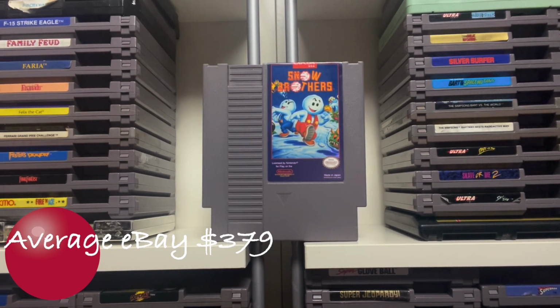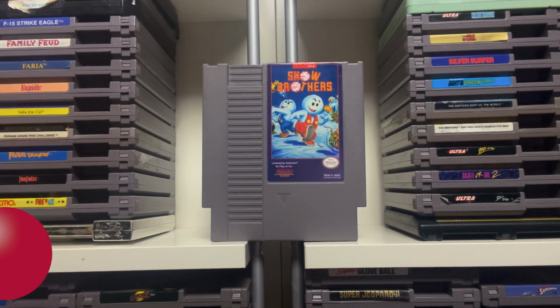It's a 2-player co-op game. It's very, very fun. You're essentially building up these snowballs and throwing them at your opponents. Once everyone on the screen is dead, you advance to the next level. I like it. I loved Bubble Bobble, and this game is definitely on my list of liked games as well.